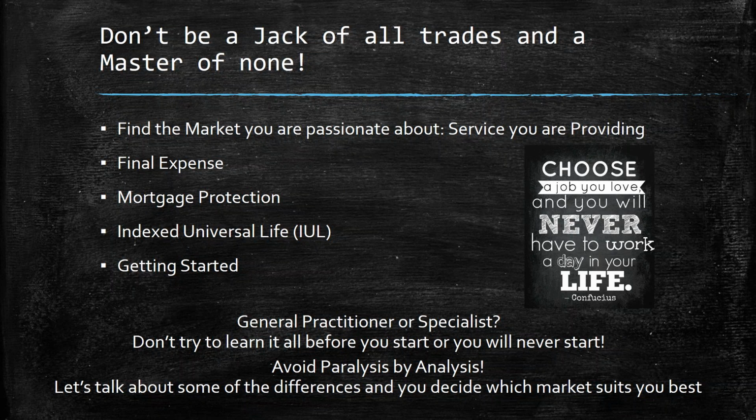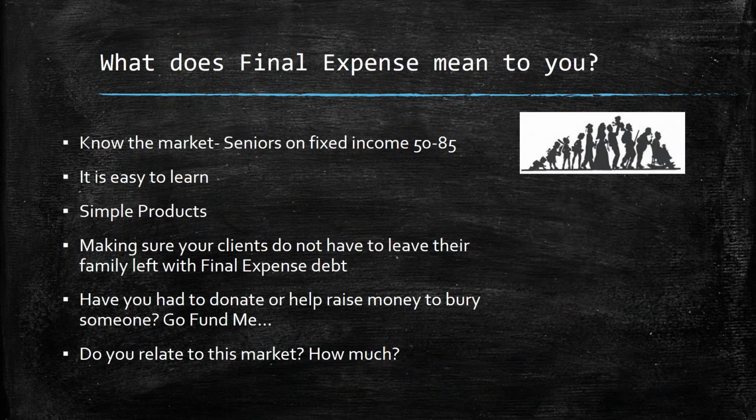So I'm going to talk about just some of the differences briefly, and then I'm going to talk about the steps on getting started, exactly what to do, to walk through the minefield. This is what you need to do to get going. So, with that, I'm going to talk a little bit about final expense.